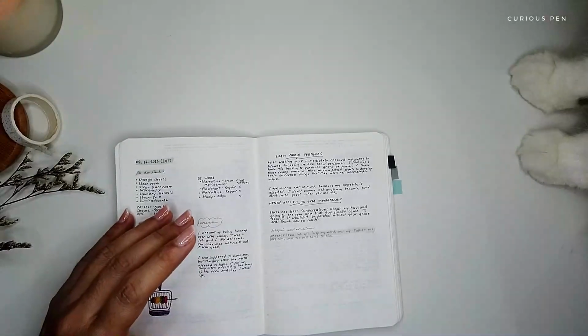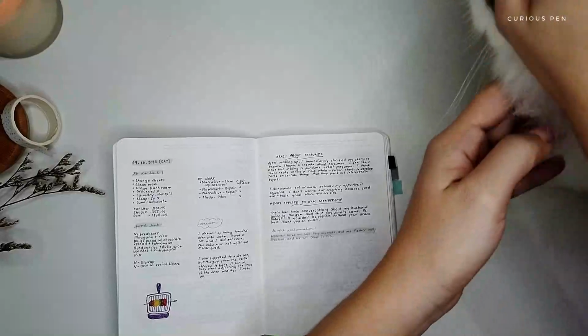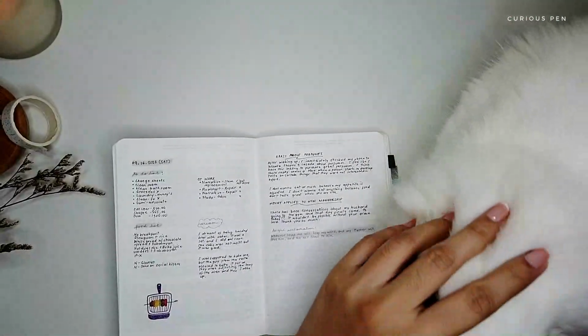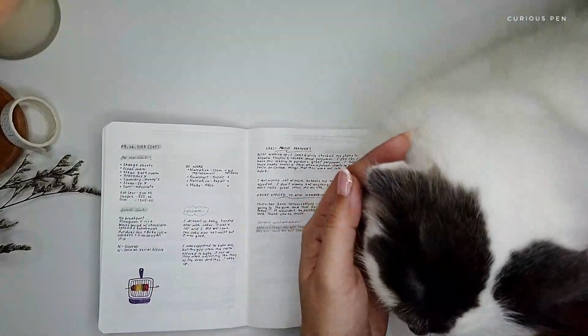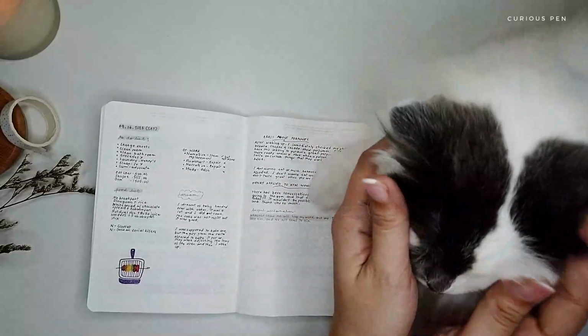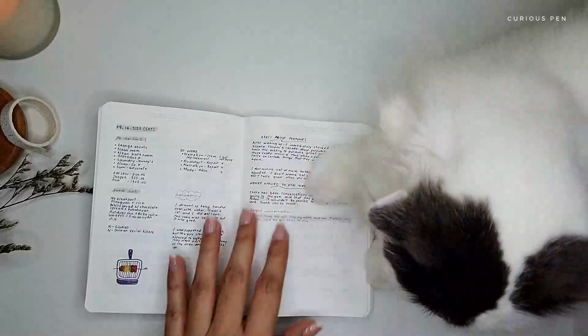And apparently we are joined by my cat. Yeah, she wanted to join. So this is Harvey. I named her, no, my brother named her Harvey because of her face. It's like having 2 faces. So yeah.